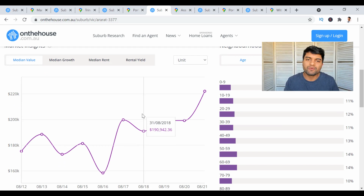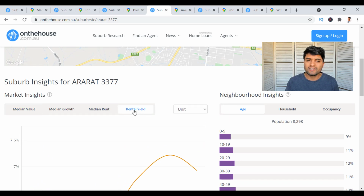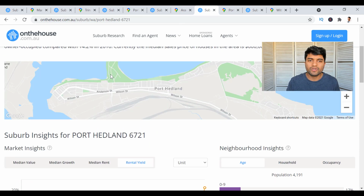So once again, I'm not saying that we're investing here, but anyone who thinks that you can't get suburbs where you can buy properties for under $300,000 that give you positive cash flow, here's proof. Another one, Port Hedland.